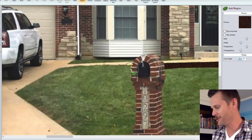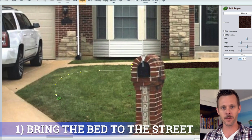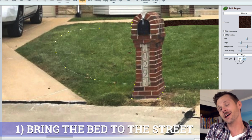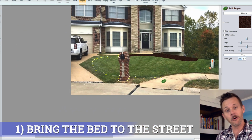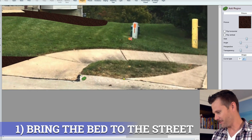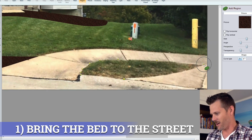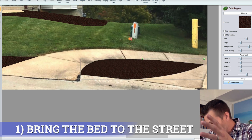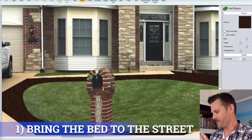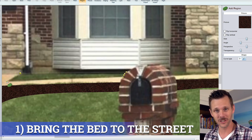First thing I want you to do is, instead of just having the bed kind of hook around and then cut over to the sidewalk, maybe dive over to the driveway, take it all the way down the driveway and then bring it over to the mailbox. They even got this goofy little section of just random grass. So we've even pulled the design and the curve over there and put a boulder there with some perennials, and that's gonna look really nice.